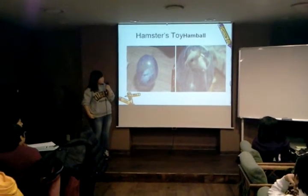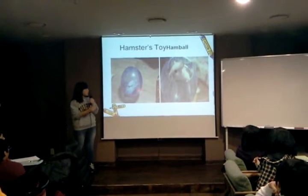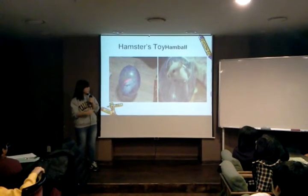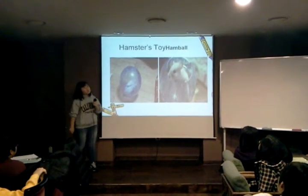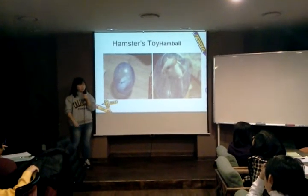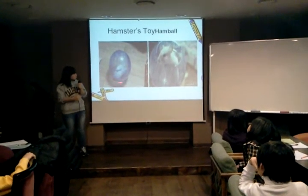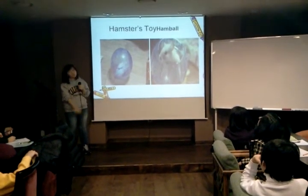Second is the handball. A handball is a ball like this. We can't let the hamsters go everywhere inside the house, because we can't find them easily. So we can put the hamster in this handball, and they can go wherever they want because it is very big, so we can see where the hamster is. So the hamster can get free, and it is a very good thing.